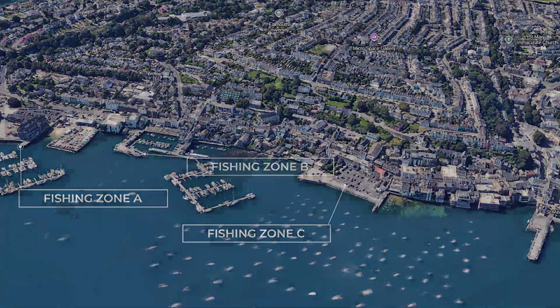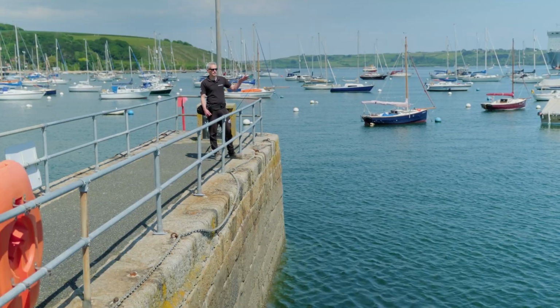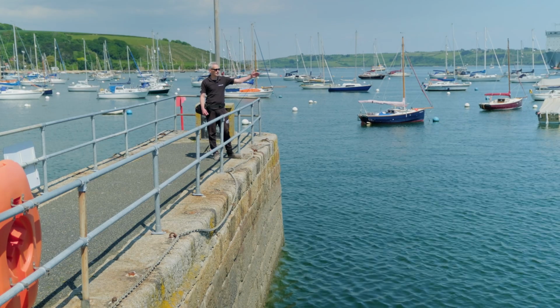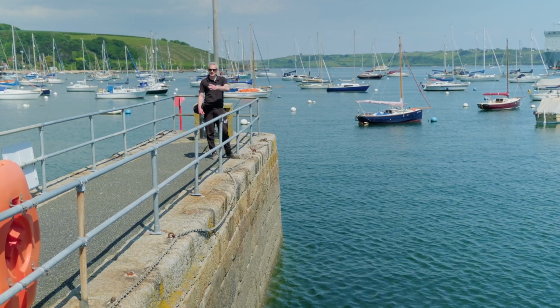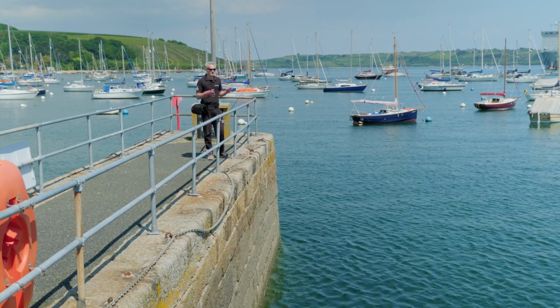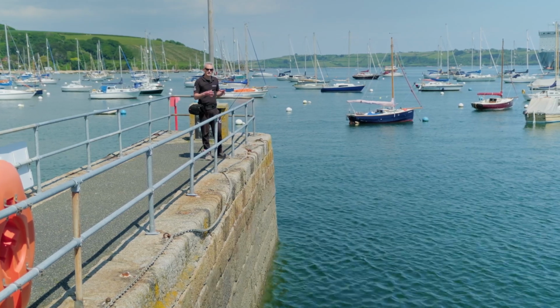So this is Zone C. It's actually quite a long section in reality. It's what we call, I guess, the car park section in a way. It stretches all the way from one of the main car parks in town here, all the way down to this end where we've got this lovely pier as a bit of a feature, steps going down, all sorts of little nooks and crannies for fish to get into.